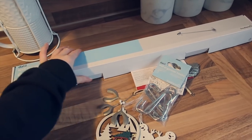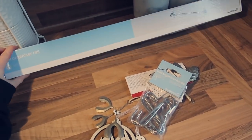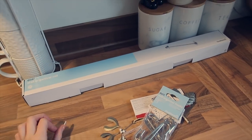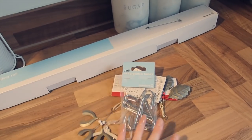I'm going to place these here as a little subtle hint. So when Jamie comes in the kitchen, I don't have to ask him again. He just goes, oh, yep. Meant to be putting that up, aren't I?